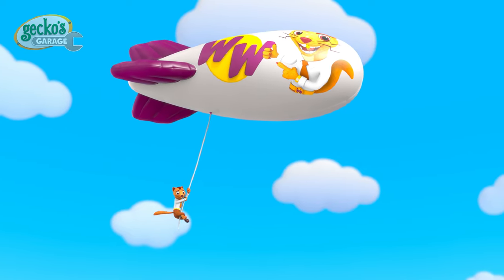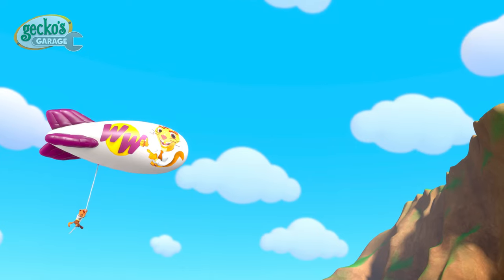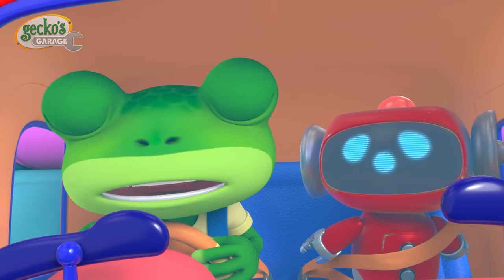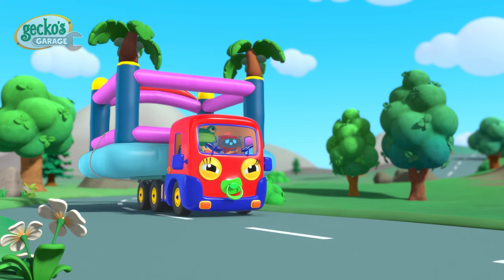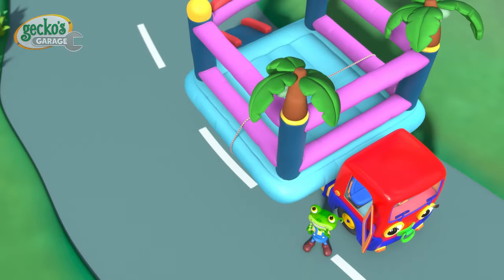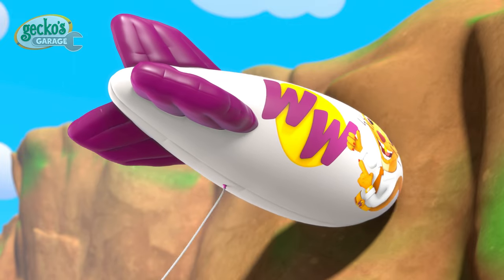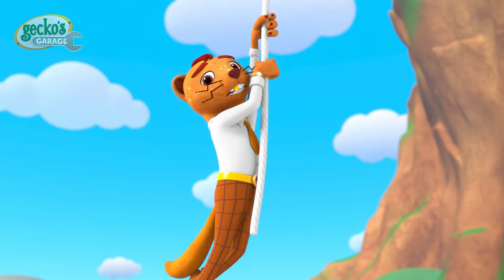Oh, do something, Gecko! Nuts and bolts! Oh, that blimp looks very spiky! The blimp will pop if it hits that cliff. Help me! Hang on, Mr. Weasel. We have a soft landing for you. Let go now. You'll fall onto the bouncy castle. That wasn't me!